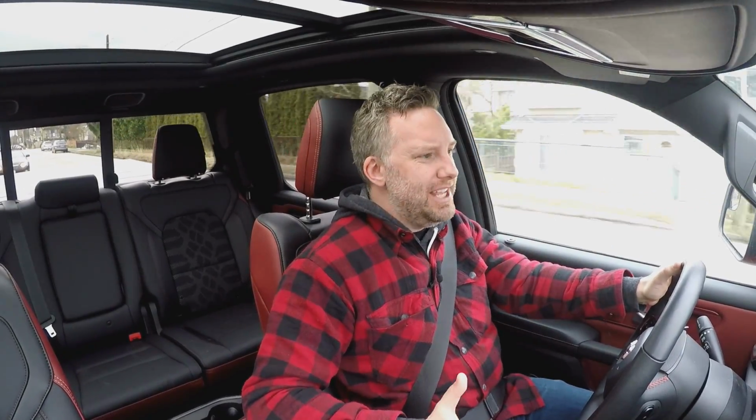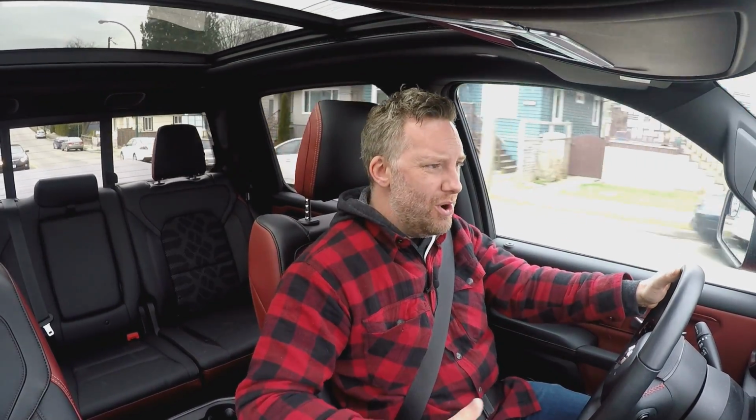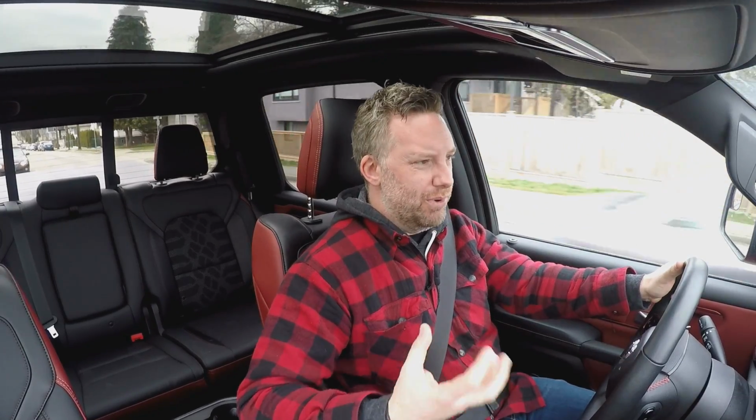Moving on to the infotainment system, it has its pluses and its minuses. If you're a person who reads online message boards or cares about the opinions of the people on the internet at all, you might have heard about how great this thing is supposed to be, how bright it is, how responsive, and how accurate it is.